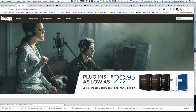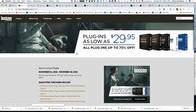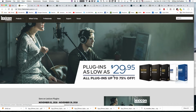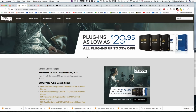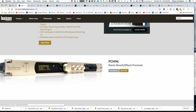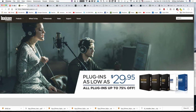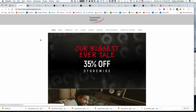We have Lexicon, very established manufacturer of plugins, in particular known for reverbs, and they have their sale going on up to 75%. And we're just talking about plugins at this point. They also have hardware units. The PCM96 is quite popular. And the next one we'll look at is Exponential Audio. A lot of reverbs.